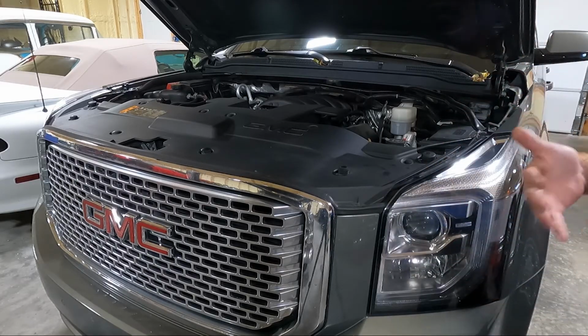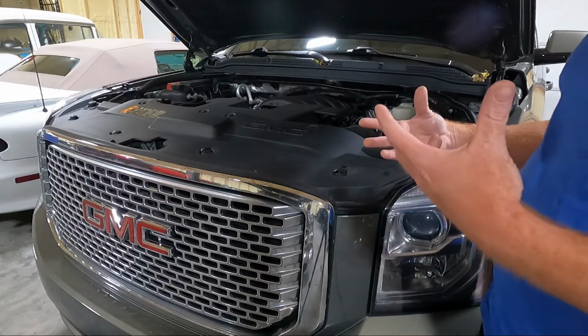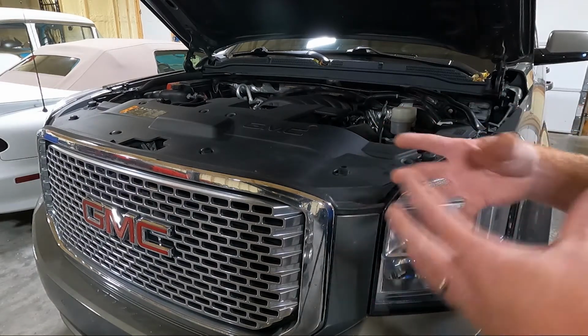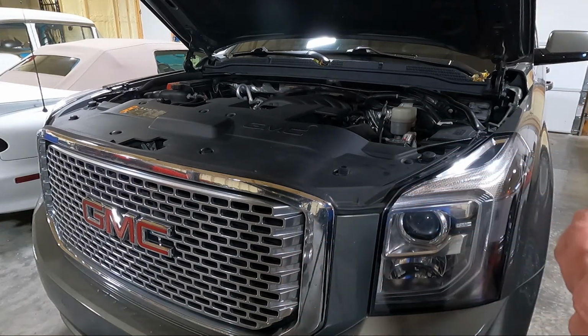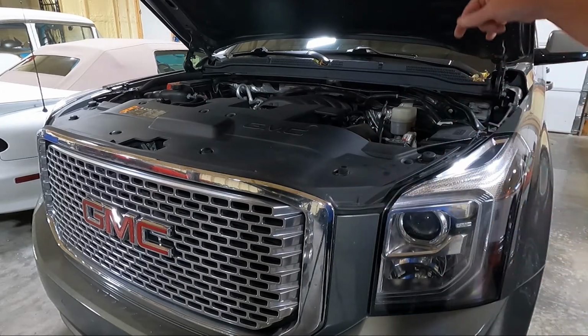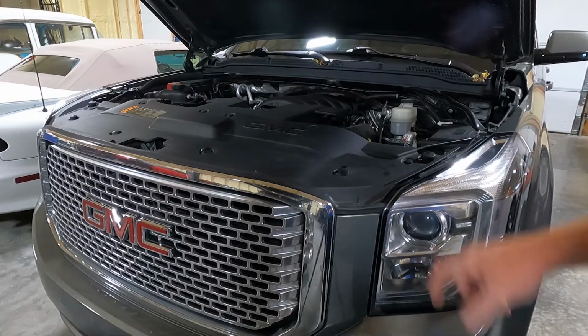So we try to get everything at least the same color, even though I wasn't able to get the same brand, and I'll show you guys that here in a minute. I at least want the same color range. So either way, let's try to get you set up here where you can see what's going on, and I guess we'll start with the driver's side since it is the easiest.